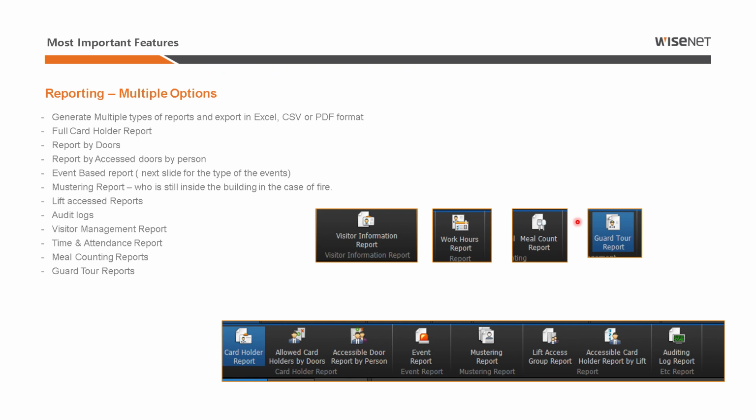Reporting: access control without reporting is no use. We have a very detailed reporting functionality, and if you still need anything additional, a customized report, we can create it for you. Some of the report formats that are available are the cardholder report, which is a full cardholder status, or cardholder by each door, or if you want who accessed each door or specific doors, you can also get that report.